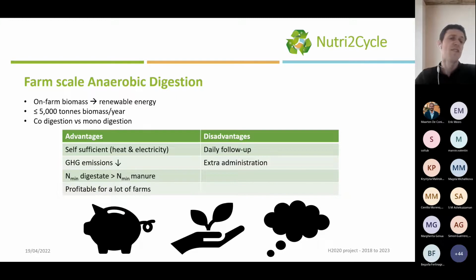There are several advantages linked to this technology, of which the most important ones are that a farmer can become self-sufficient in terms of heat and electricity, because of course he is producing his own energy. Also, it is known that greenhouse gas emissions are strongly reduced by applying AD on farm, mainly because there are less emissions coming from the manure storage. The digestate is also a great fertilizer because the nitrogen is more mineralized compared to the raw input material.